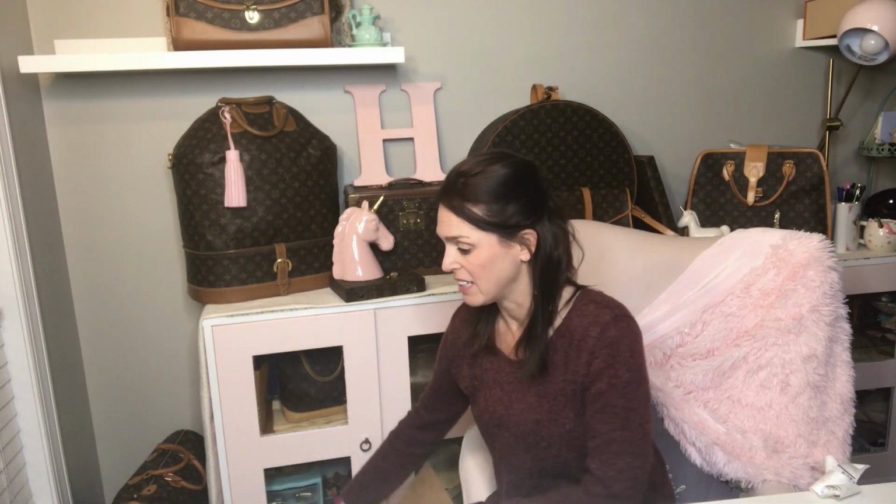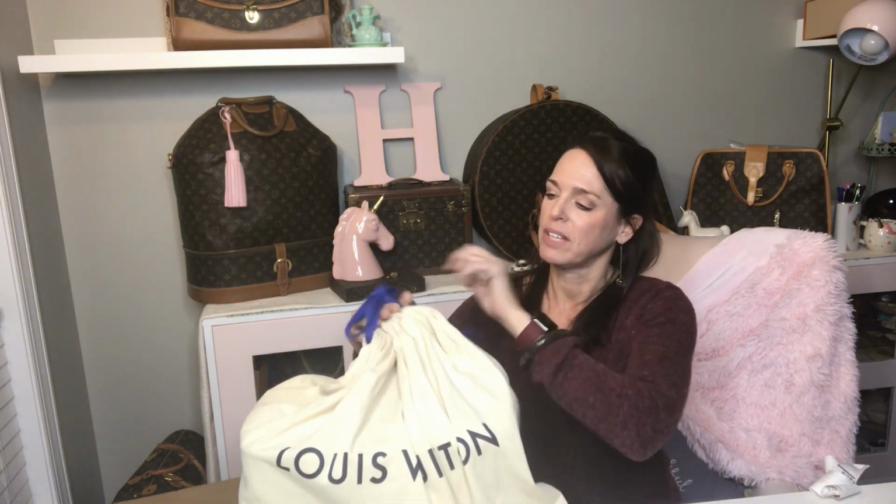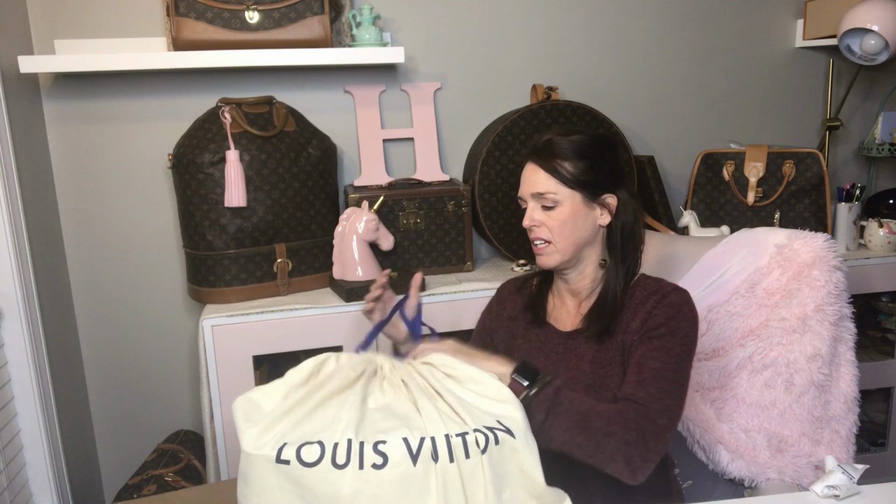If you do take an item into the repair store, make sure you do not leave your dust cover with it, any keys or locks or even straps. Keep all that, because they will send you a new bag and you don't want anything to get lost. Hopefully it is okay despite the big tear in the box. This has happened to me before, but that is fine.